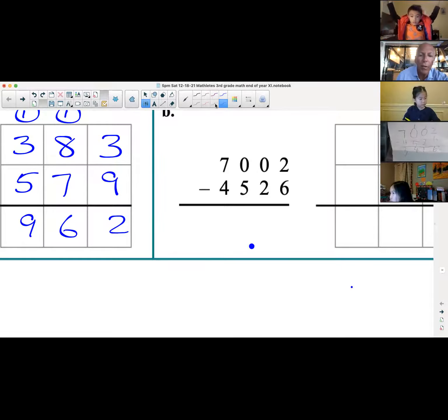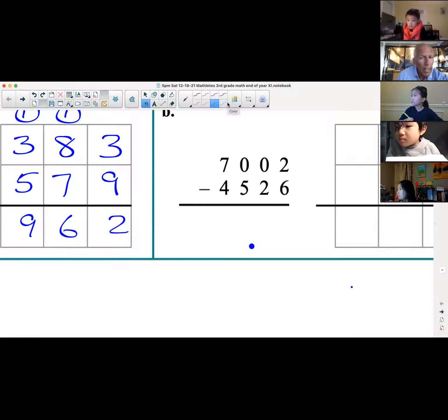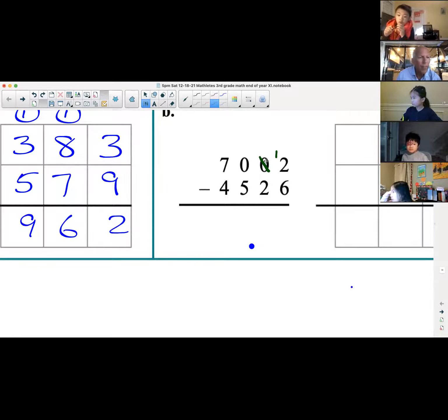Jason, put that page down because you made a very good attempt, but you didn't listen to what I said about borrowing from 0. So obviously you have to borrow a 1 to make this a 12. Now we cross out the 0 and we do not make it a 1, because we're taking away a 1 from 10. And when you take away 1 from 10, what do you get? 9. So that becomes a 9.